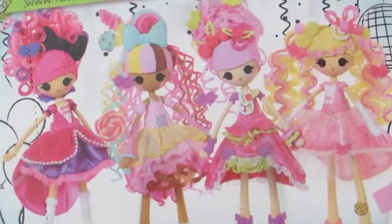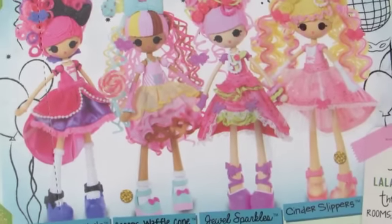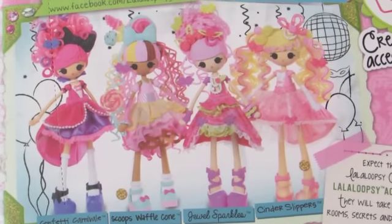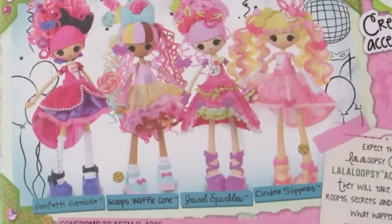You could find 4 crazy hair Lalaloopsy dolls in stores. Let us know which one's your favorite.